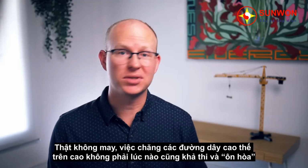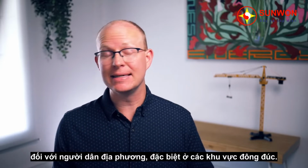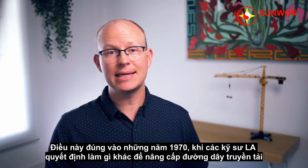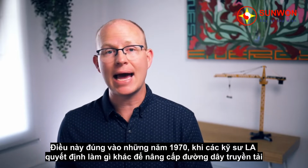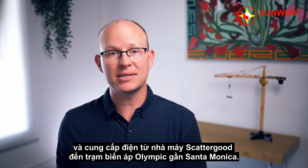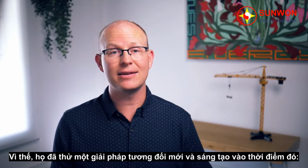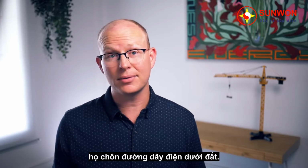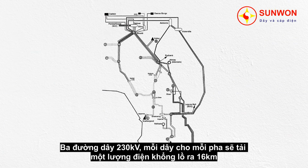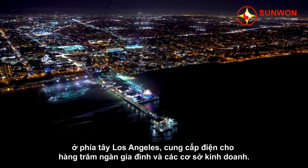Unfortunately, stringing high voltage lines overhead isn't always feasible or popular with the local residents, especially in dense urban areas. That was true in the 1970s when engineers in LA were deciding how to expand their transmission system and deliver power from the Scattergood power plant to the Olympic substation near Santa Monica. So they tried something that was relatively new and innovative for the time. They ran the line underground. 3 230 kilovolt lines, one for each phase, would deliver enormous amounts of electricity over the approximately 10-mile or 16-kilometer distance in West Los Angeles, powering hundreds of thousands of homes and businesses.